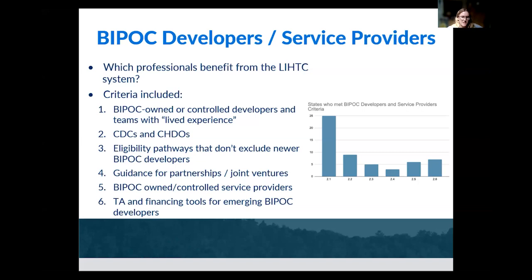Secondly is including incentive set-asides or thresholds for nonprofit developers beyond the required 10% for community development corporations or community housing development organizations. Eligibility pathways that don't exclude newer BIPOC developers, such as demonstration of trainings or consultant reports, so that newer organizations to LIHTC deals are not excluded by financial strength or experience criteria. Guidance for partnerships and joint ventures, including guarantees to receive a minimum percentage of equity and developer fees, and demonstrate significant role in development decision-making. And then finally, technical assistance and financing tools for emerging BIPOC developers.